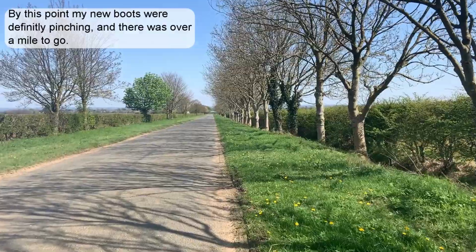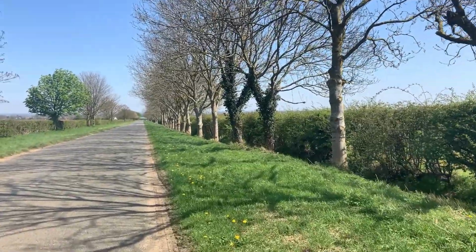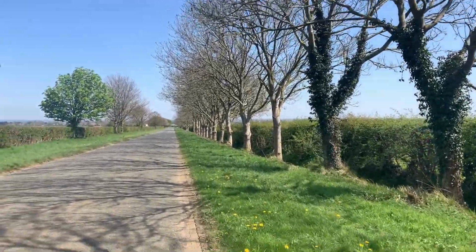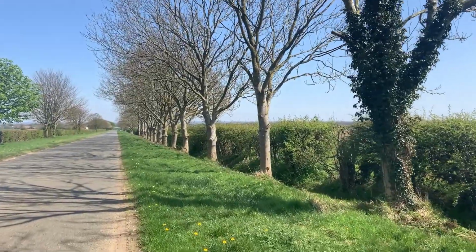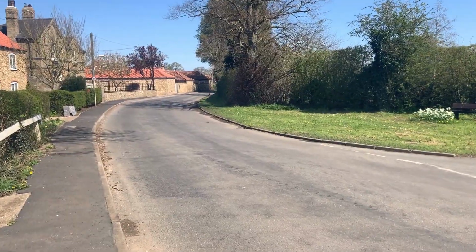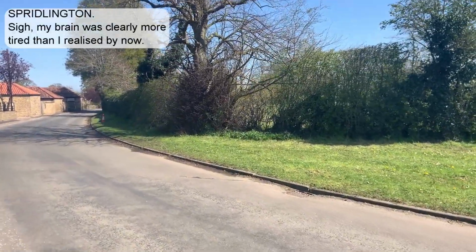Ah well, at least the sun's come out now, so it's lovely weather. Not too warm, thankfully. Although I am going to be very grateful to get back to the car and the cold drink I have in the ice box in the boot. As you can hear, my voice is beginning to go a bit with the dry air and being a bit dehydrated now. So here we are, just going back through the end of Spridlington and back to where I started from, which is actually the village hall.